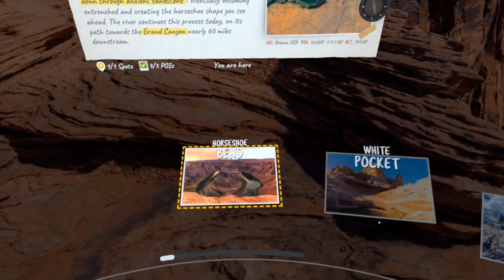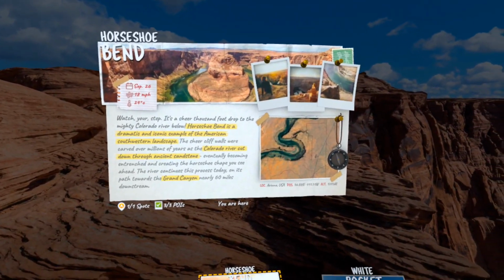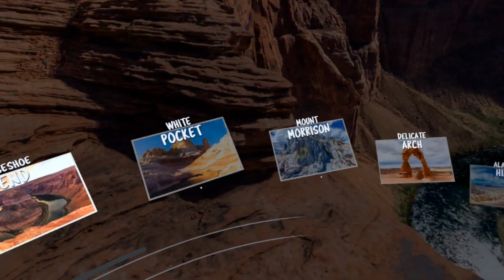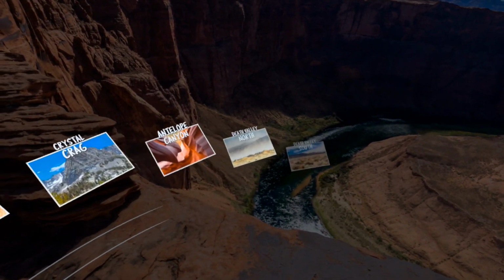This is the location menu. From here, you can browse your collection of locations and press a postcard to travel to a new location. Or, if you want to keep exploring Horseshoe Bend, press your watch button again to close the menu.